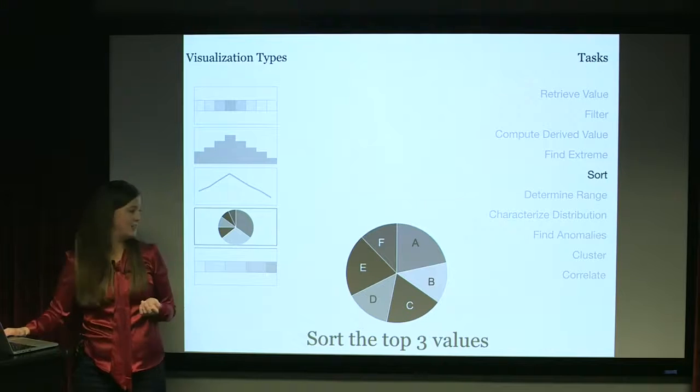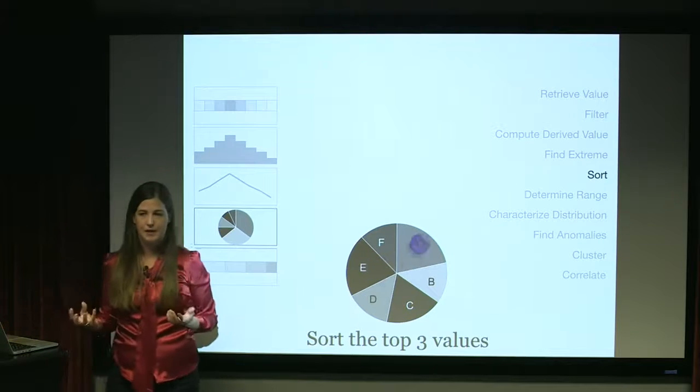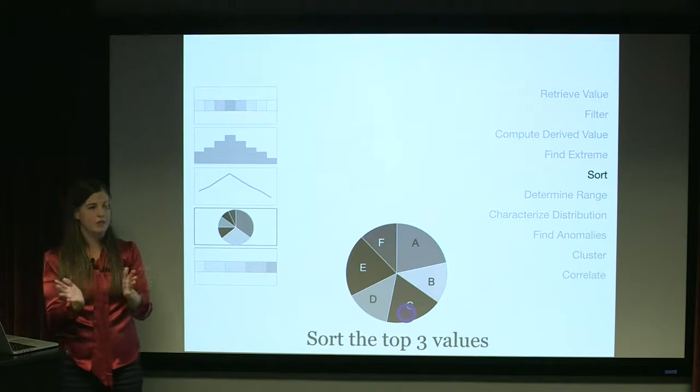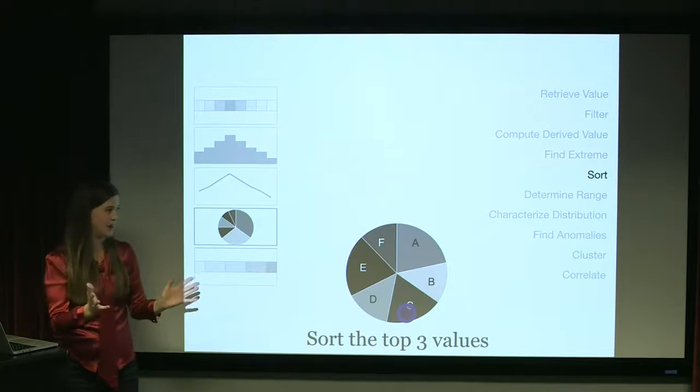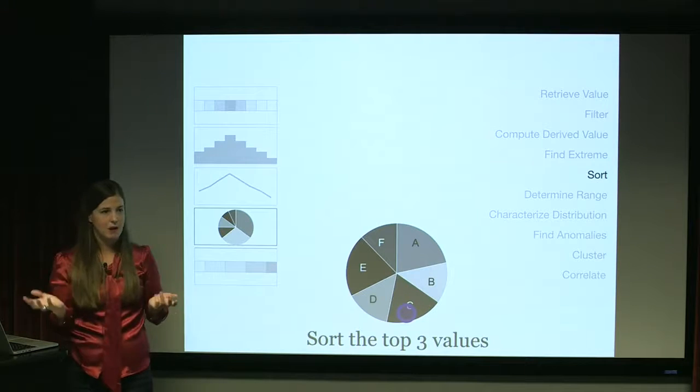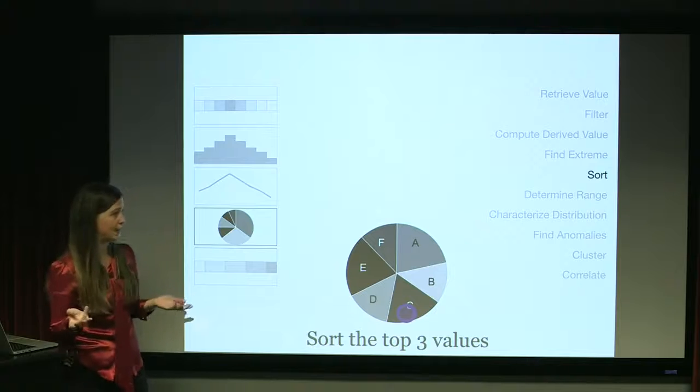It might feel like your eyes are doing a bit more of a dance where they're going around the space, sampling the slices, and trying to find out which are the biggest slices here, and then I will sort them after the fact. So it's a single task, 2 different graphs, and we're noticing different visual processes are probably at play here.